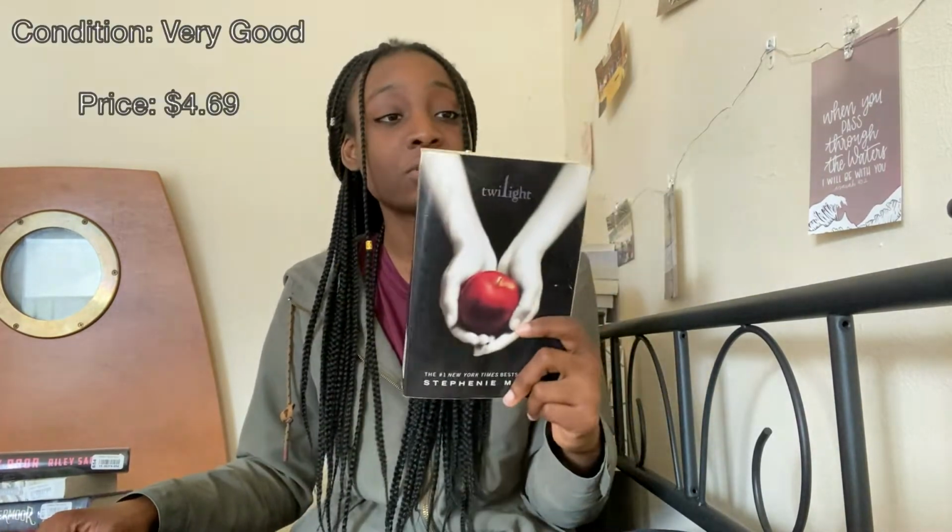finally read this series. I actually even just watched the movies for the first time at the end of 2020. I don't know how I feel about the movies, but I still want to try out the book because people say the books are better than the movies. So I'm like, okay, cool. It also seems like a modern day classic, so I feel like I have to read it.